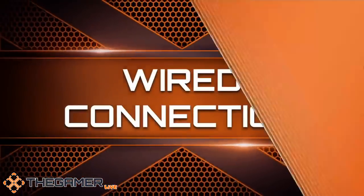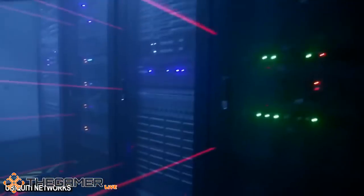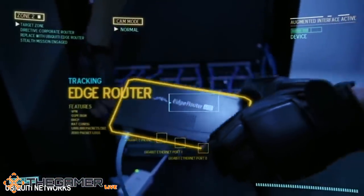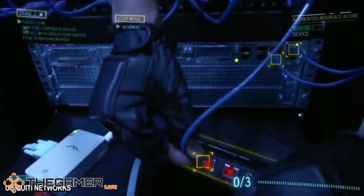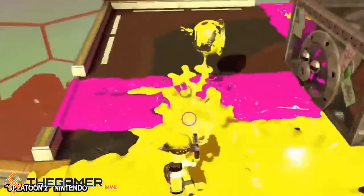Wired connection. Even though there have been some significant advances in wireless technology, nothing will beat a solid wired connection when it comes to speed and reliability. You can get this on the Switch because of its universal port. All you need is an Ethernet cable and an adapter for a USB dongle. There's that word again, dongle. To have a wired connection for your Switch.